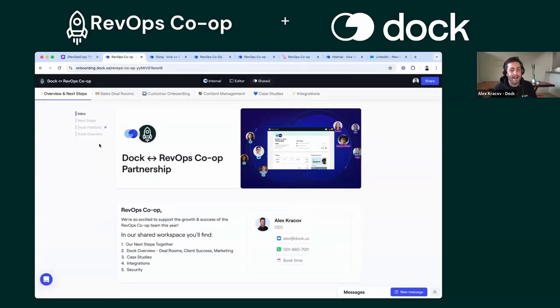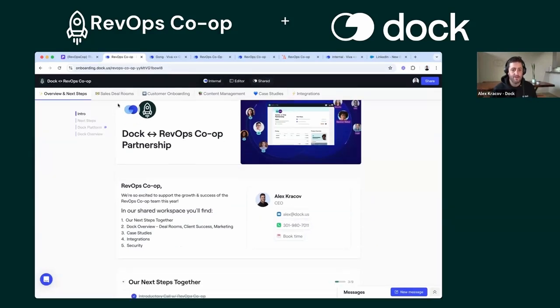So in this example, Doc is actually selling to RevOps Co-op. I thought that would be a good customer example. And you're looking at the client view. So this is what the client sees. They would see something like this, except for the stuff at the top. And there's different pages, right?